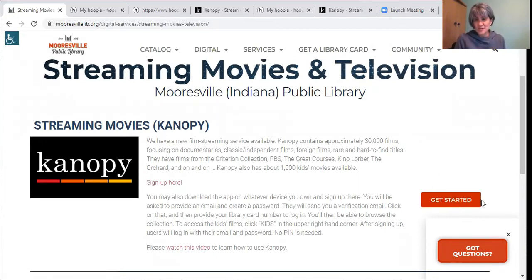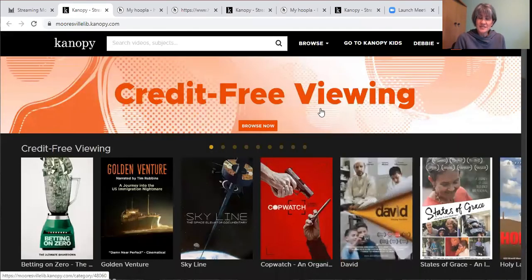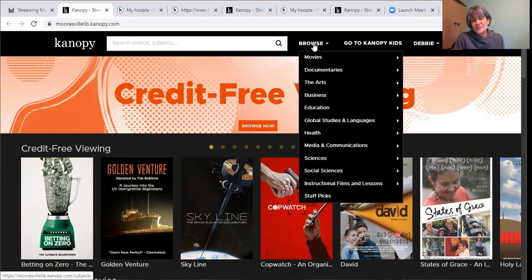You would click on this red button on the right called Get Started, and you type in your library card number and your email address and a password to set up an account with Kanopy, and it's all free through the library. This download menu has what's available through Kanopy.